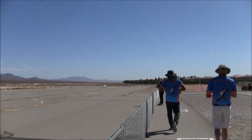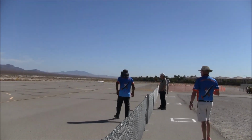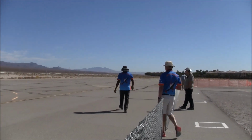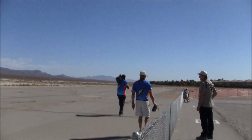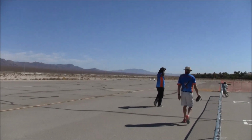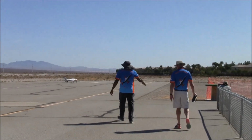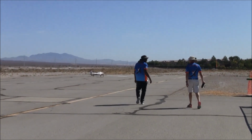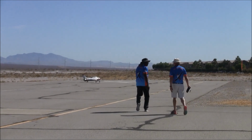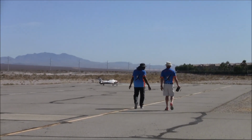Hey, what you just witnessed was a dead stick on a giant scale jet. The turbine cut out, and pilot and spotter / crew chief managed to save it. So, outstanding job by Brian O'Meara and Wayne, his spotter / crew chief. So, okay, my heart kind of stopped there a bit too.